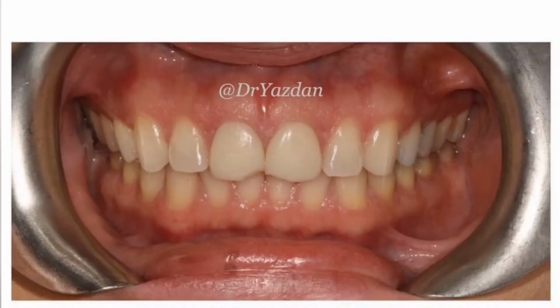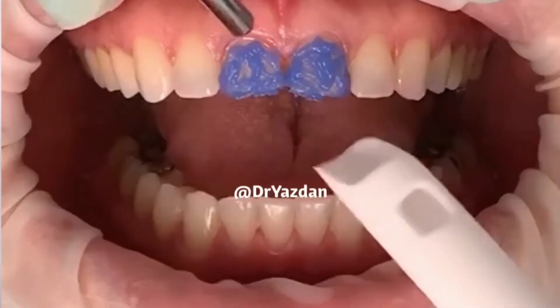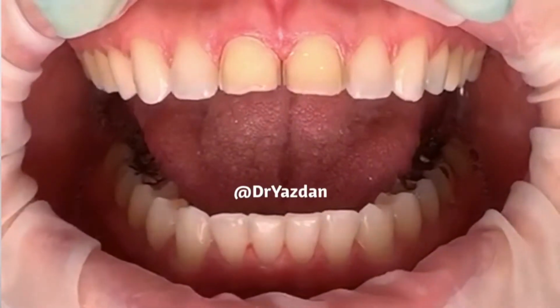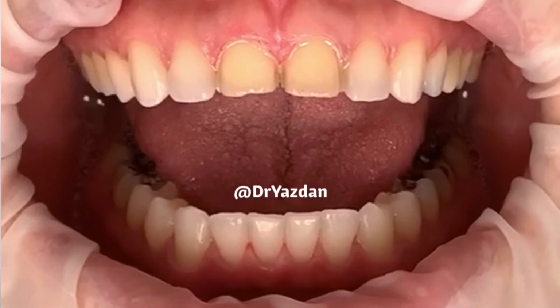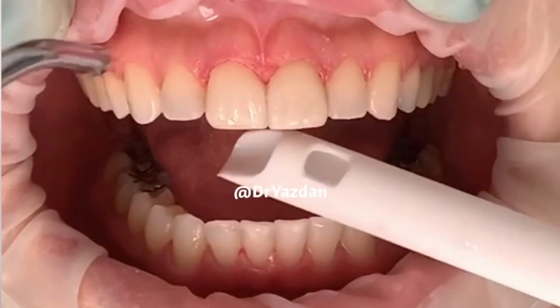So after we prep the teeth and take the impressions, we make temporaries that match the wax-up, and then the patient will wear those temporaries for about 1 to 2 weeks to make sure that they're happy with the way the shape, the size, and everything looks. So if there are any changes that need to be made, we can make those changes. Then the next appointment, the patient will come in. We take off the temporaries, we try in the permanents, and we make sure that the patient is 100% happy with what they are receiving.